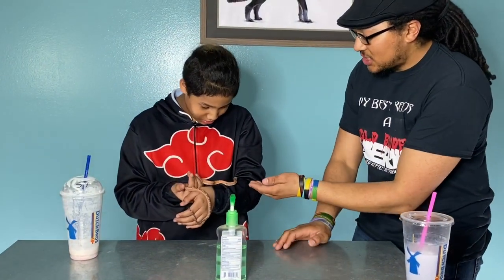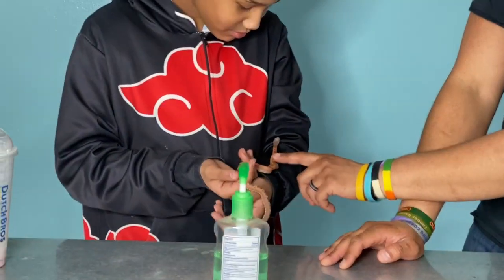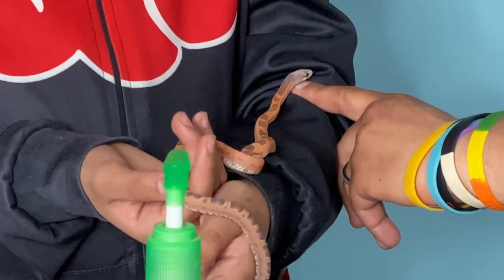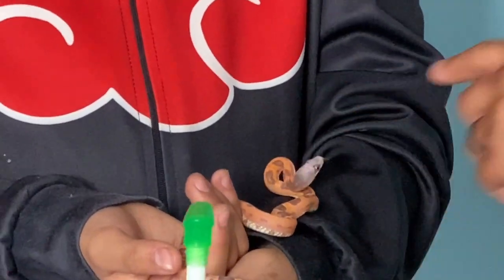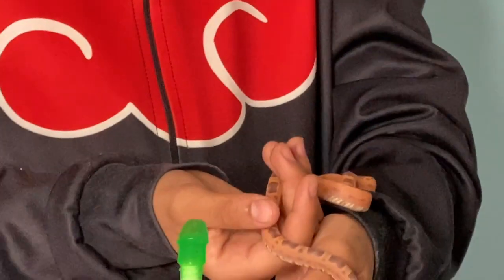You can see she still moves and behaves just like a regular snake. She just doesn't have those top scales. If you look really closely, she has a couple of scales right on her head, and on the bottom she still has scales. That is a good thing, because remember how you asked about them moving and stuff?